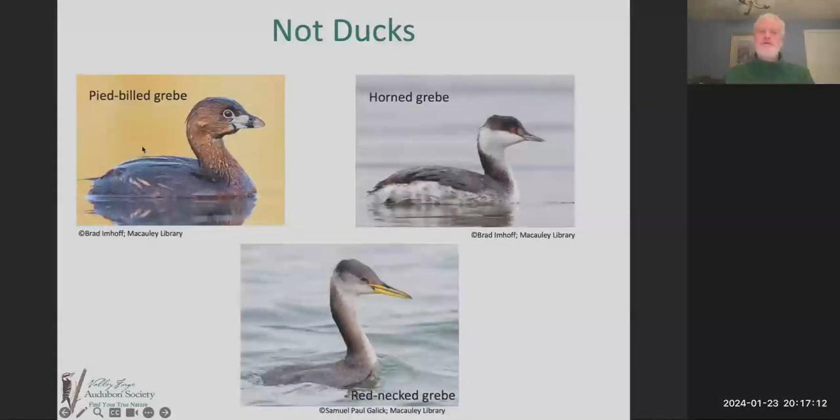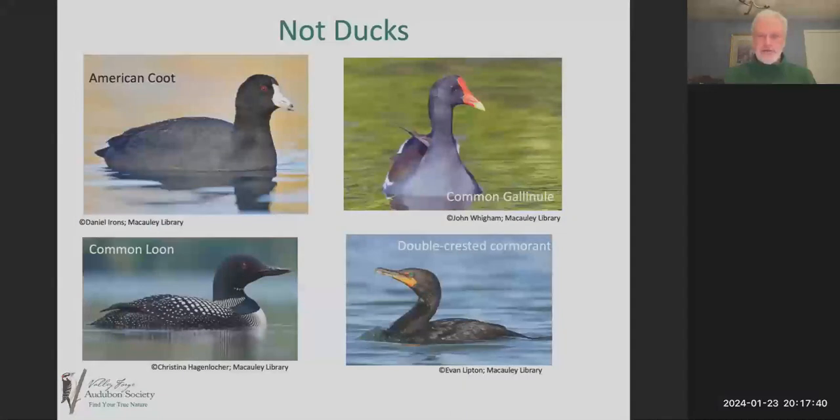Yeah, so pie-bill grebe, which has almost like a chicken-like bill, these small little balls of brown, and you'll see them plop down and then they'll plop up, and you'll see they have an eye ring. These are a totally different species. These are not ducks. These are totally different species than a duck, as well as the horn grebe, and then the other ones here, the coots, the gallinule, and the double-crested cormorant. All of them are not in the same lineage as the ducks.